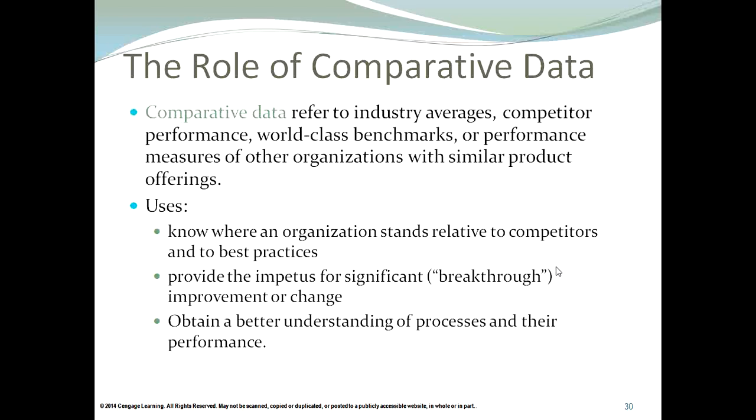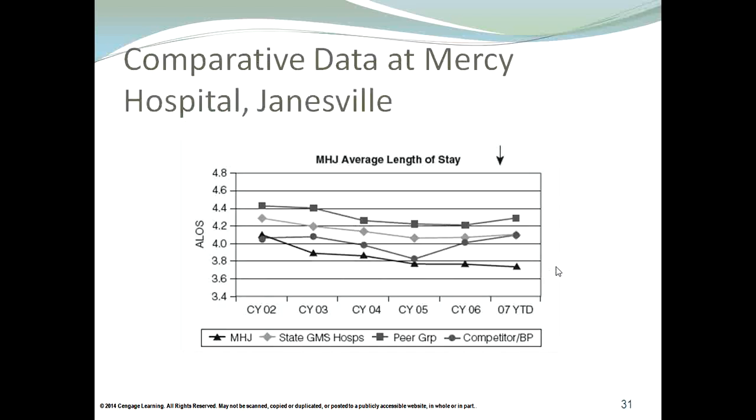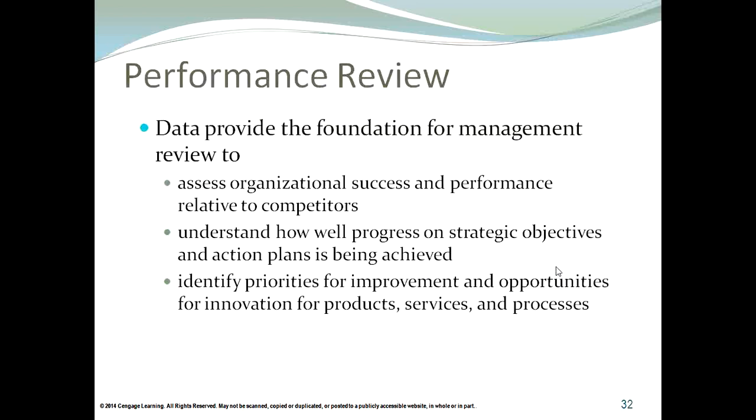But let us move on and see the comparative data of a company called Mercy Hospital at Genesee Valley. This example is also given in your textbook, on different areas of how the analysis of data provides the foundation of management's review of performance results for several reasons. You can just study that, that's not so important.